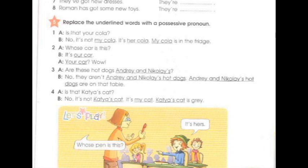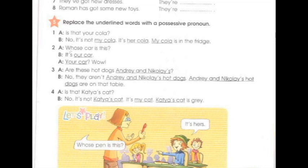Number one. Is that your cola? No, it is not mine. It's hers. Mine is in the fridge. Is this your cola? No, not mine. It is hers. Mine is in the fridge. Number two. Whose car is this? It's ours. Yours? Wow. Whose car is this? Ours. Yours? Wow.